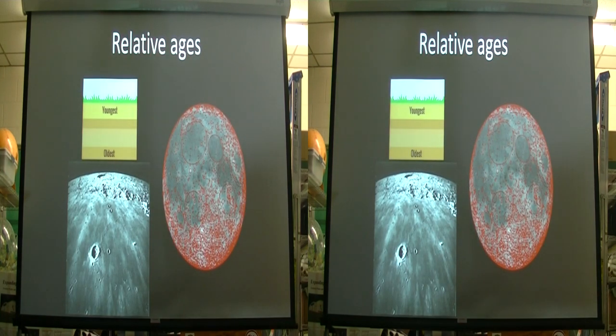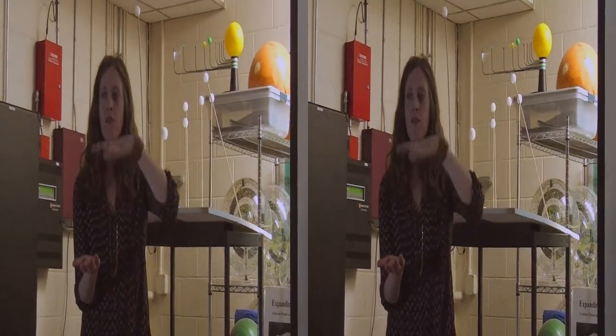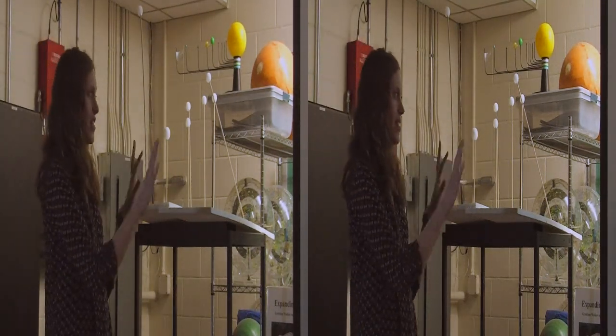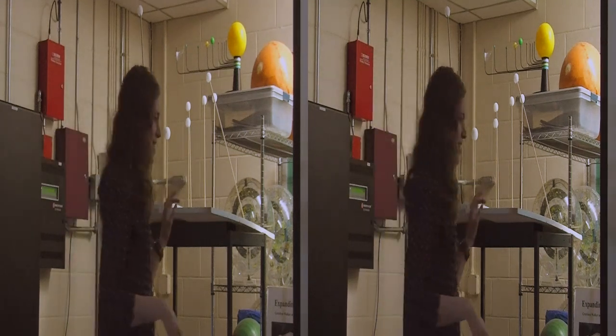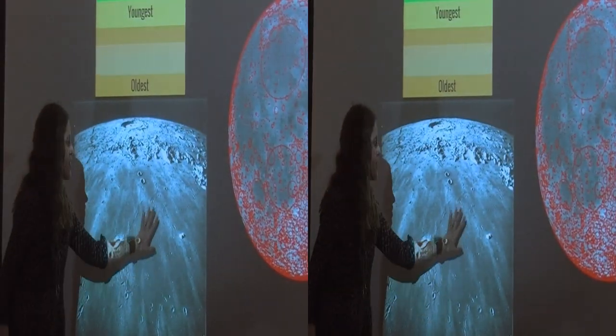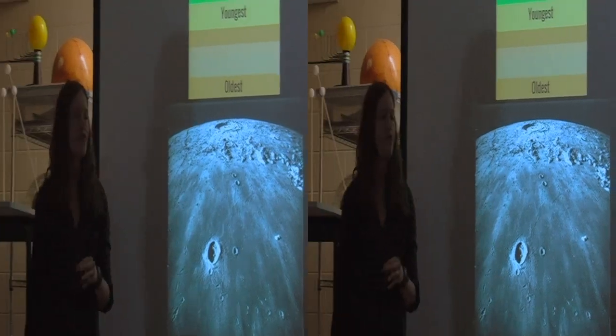But we have another thing to look at here: relative ages. I'm a geologist, and this is like your first law, the law of superposition, where the oldest materials are on the bottom, and younger materials, as rocks form, end up on top. We can try to do that in a relative sense on the moon. It's easy when you have an old surface and a younger volcanic flow that has come and covered up some of that older surface.